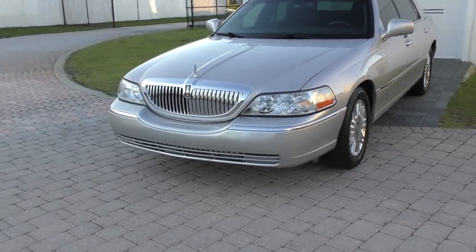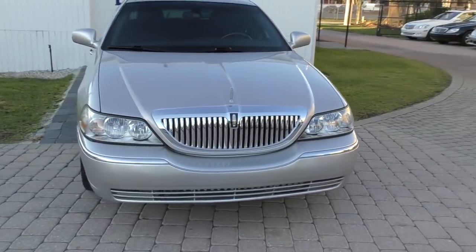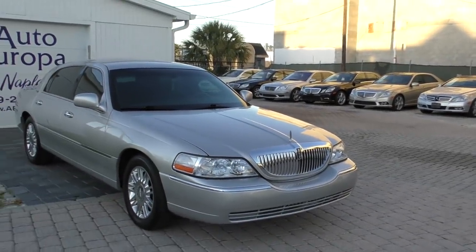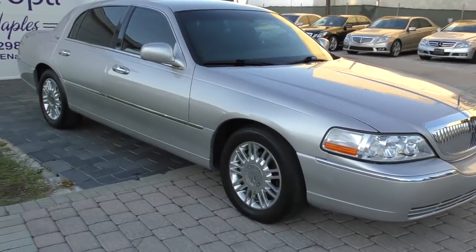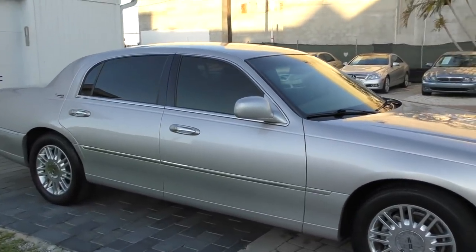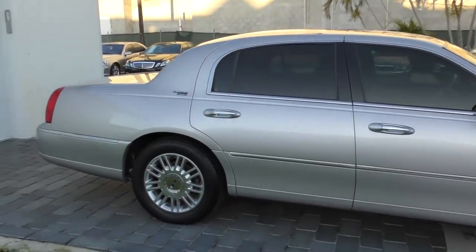You can see the front end, very nice, lovely big chrome grille. It's got high intensity headlights. They brought back a hood ornament that had gone away for a few years in the early 2000s, and nice to see it coming back. Lovely polished alloy wheels riding Michelin tires. Subtle use of chrome. You can see it in the bumper, the grille, the door moldings, the door handles, around the window frames. Little signature limited badge on the back.